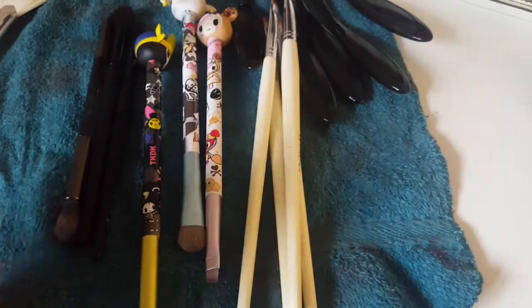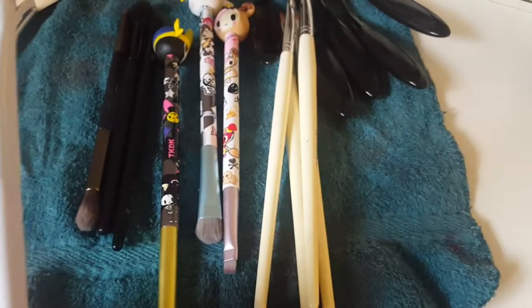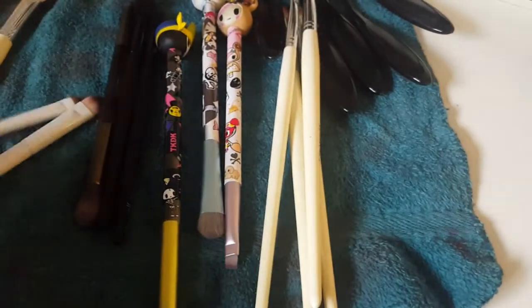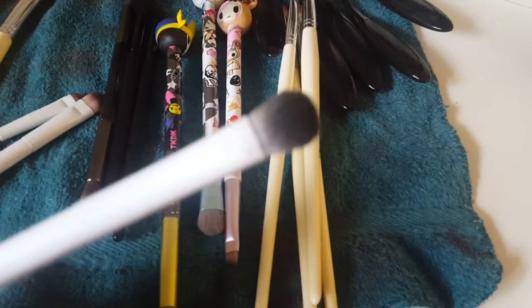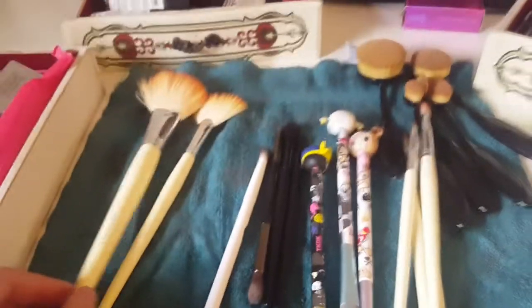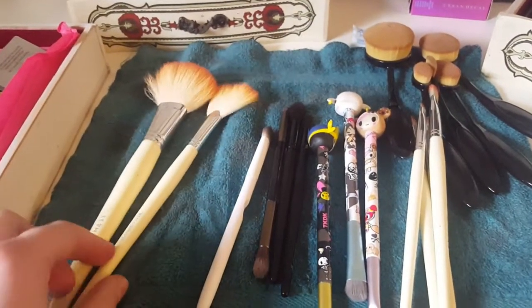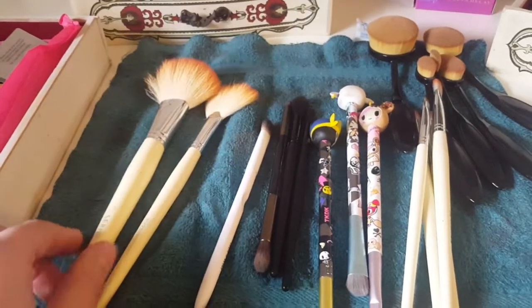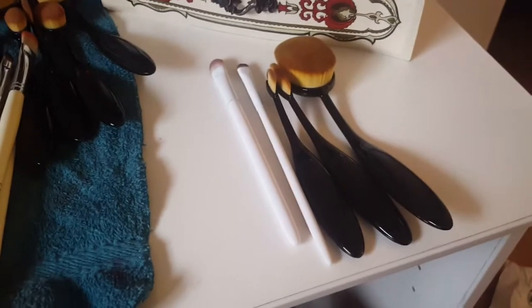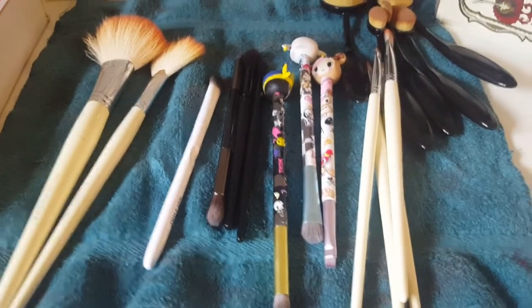I have a couple Wet n Wild brushes that I got from the dollar store. I'm gonna get rid of two of them. I'm going to keep this big fluffy one because it's fluffy. And then I am keeping these two Sephora brushes for highlight and powder. So yeah, I got rid of five brushes, so that's good. All right, next.